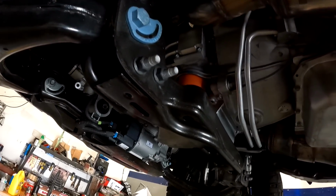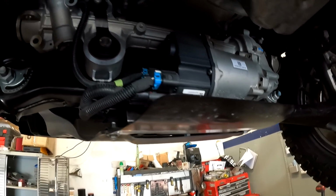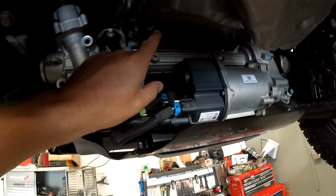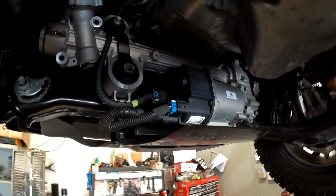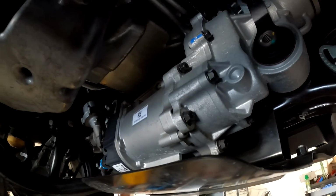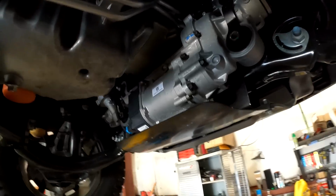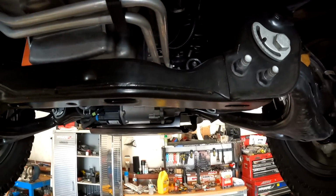So it's the first time we've been under here since the swap was done, and everything looks really good. No issues, no leaks. Even though we did a good job of the pan and double checked it, it's always nice to look it over and make sure there are no wet areas, especially because it's not an easy thing to take out. But everything looks terrific. Oil lines look good.